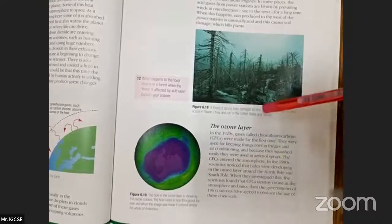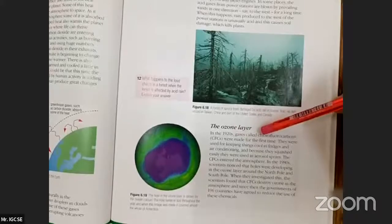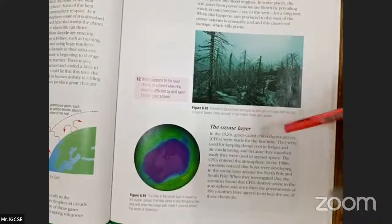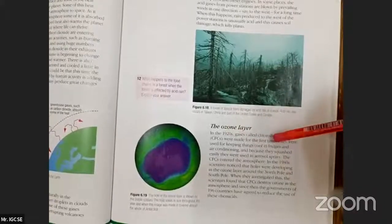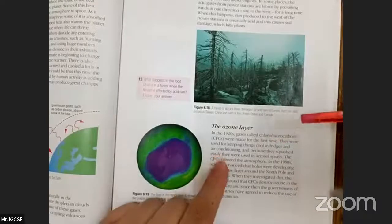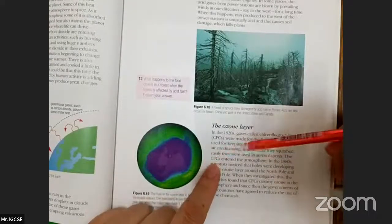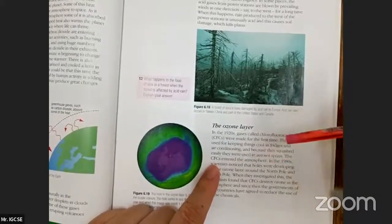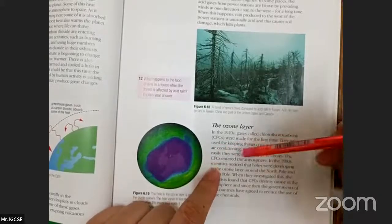Okay, in the 1920s, a gas called chlorofluorocarbons was made for the first time. They were used to keep things cool in fridges and air conditioning. And because they squash easily, they were used in aerosol sprays, okay? Or maybe for your hair gel, hair spray, okay? The CFC entered the atmosphere.